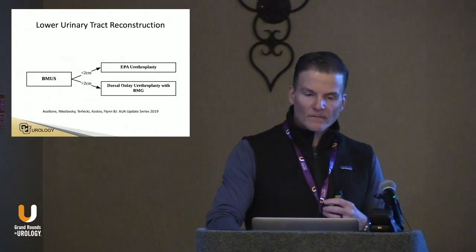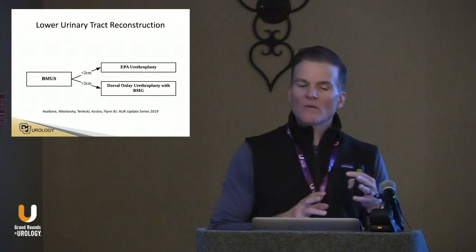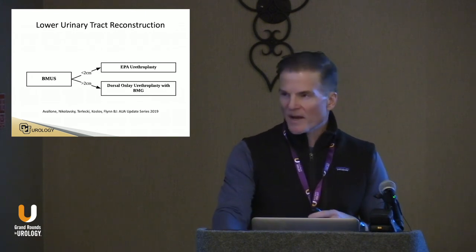So what about bulbar membranous urethral stricture? Bulbar membranous urethral stricture is a stricture that really starts at the membranous urethra, typically where the radiation struck that area, and then extends into the bulbar urethra. This is a very delicate area. This is where the continence mechanism is.